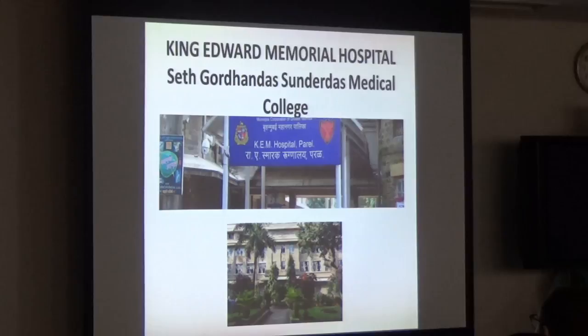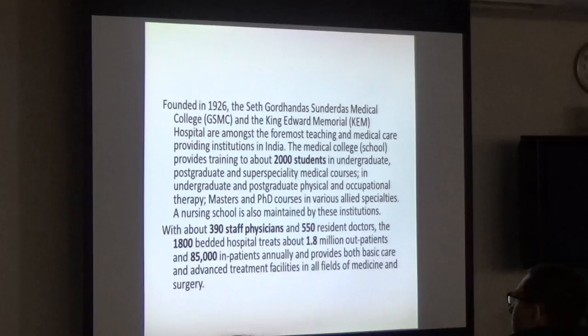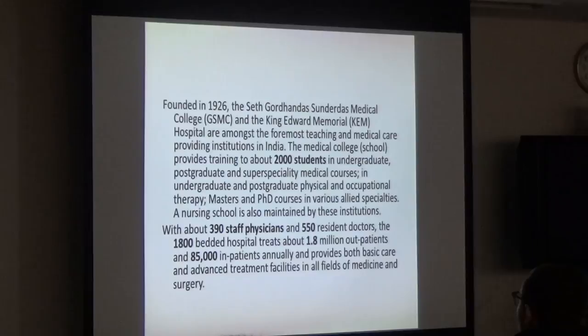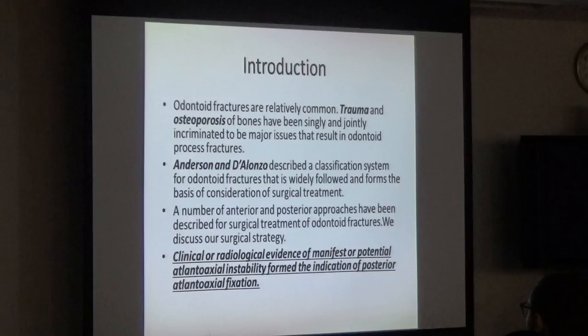I hail from a department headed by Professor Atul Goel, under whose auspices this study that I'm going to mention has been conducted. Our hospital is an 1,800-bedded hospital with 1.8 million outpatients every year and at least 85,000 indoor patients every year. So I don't know about the whole city, but at least my hospital doesn't sleep. Mumbai, the city that never sleeps. Coming to my topic, atlantoaxial fixation for odontoid fractures, an analysis of 124 surgically treated cases.